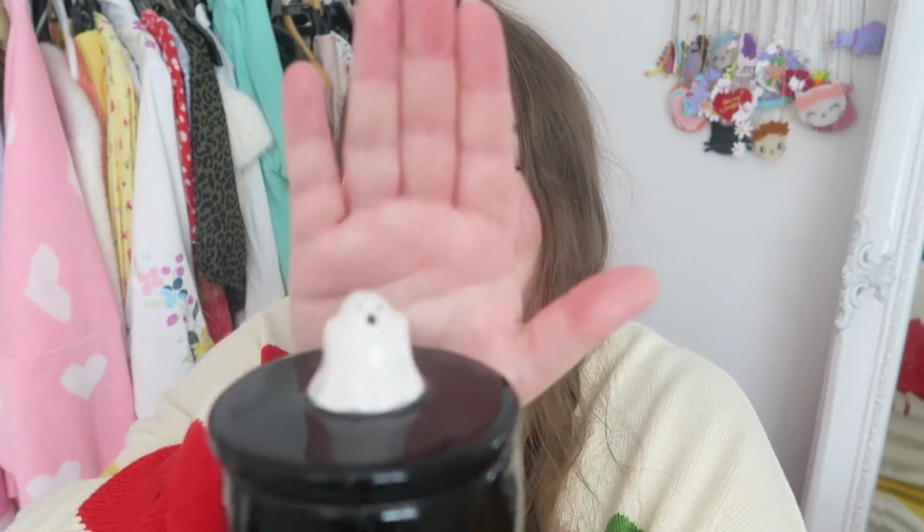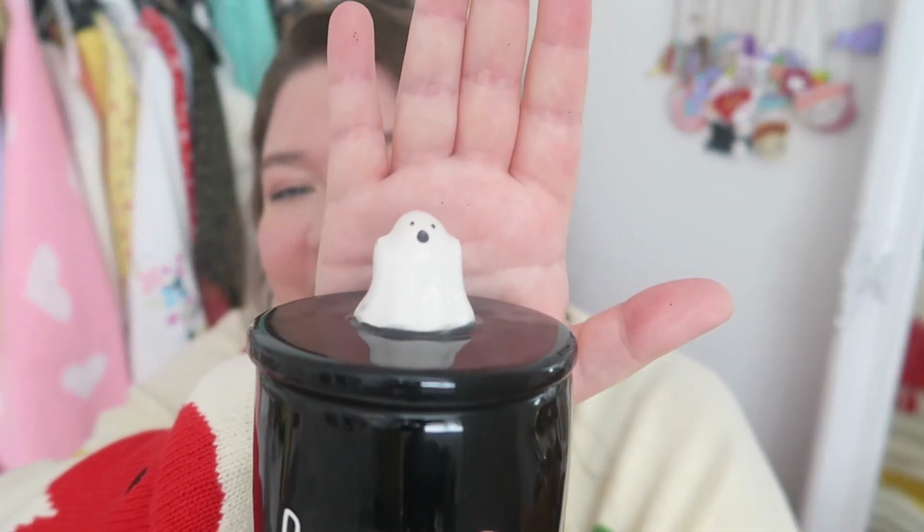This one is called Bonfire Embers. It smells fresh. It smells like a fresh autumn morning. And as you see, I've got two black ones and an orange one, so the orange one will sit in the middle. This one says boo, and it has a little ghost. And again it was £12.99.